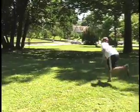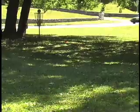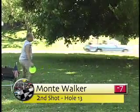Ian's got a long jump putt here. Well, there's no harm in that roll away. He should be able to dump that in for par. And you can hear the wind is back.